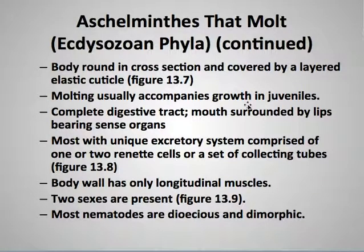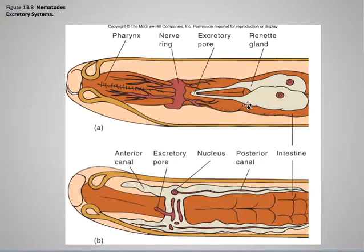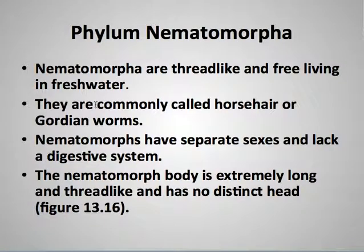Okay. They only have longitudinal muscles, two sexes, and most of them are dimorphic. Okay, most nematode parasites of humans are listed here. I'm not going to go into most of them, but I would like you to look at them.